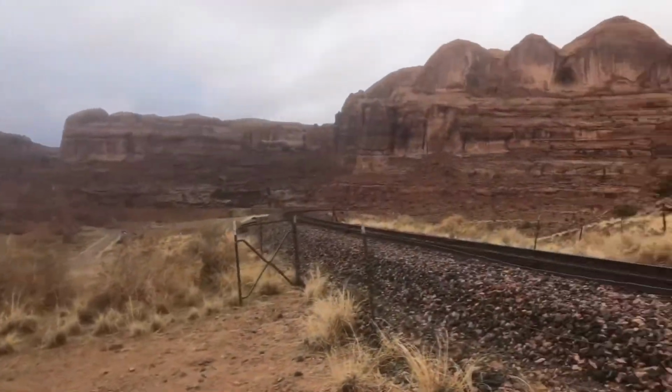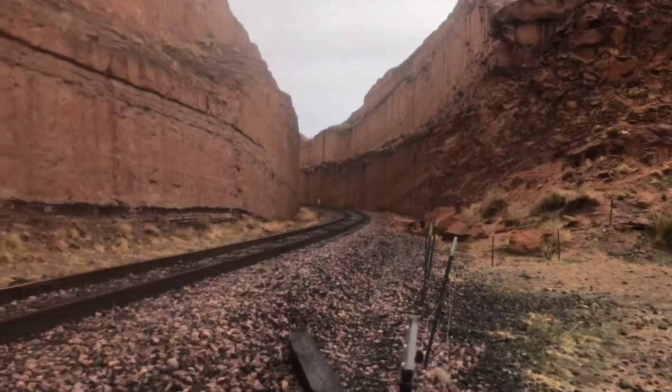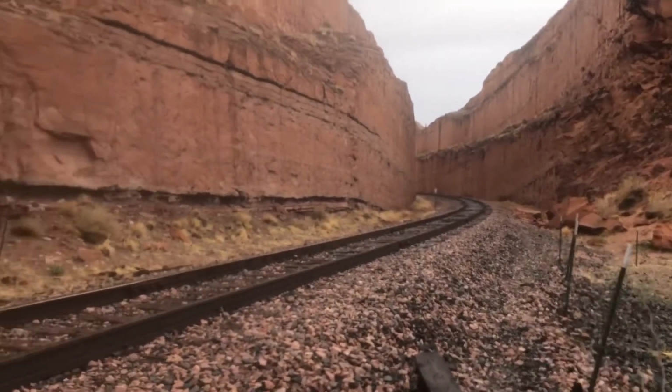Okay, still on the Corona Arch Trail. Apparently we have to cross some train tracks. Very cool to look into the canyon and see the tracks. All right, we're going across now.